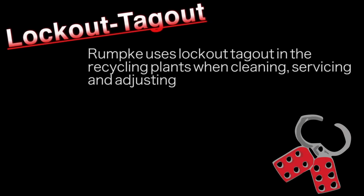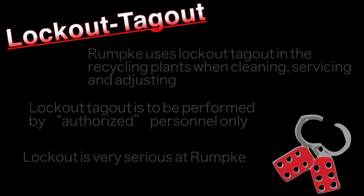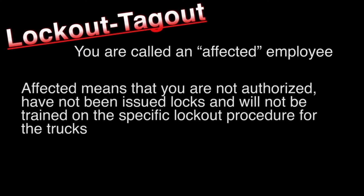Lockout, tagout. Rumpke uses lockout, tagout in the recycling plants when cleaning, servicing, and adjusting. Lockout, tagout is to be performed by authorized personnel only. Lockout is very serious at Rumpke. You are called an affected employee. Affected means that you are not authorized, have not been issued locks, and will not be trained on the specific lockout procedure for the trucks.